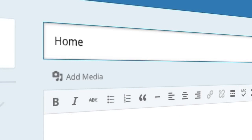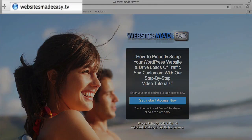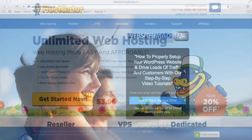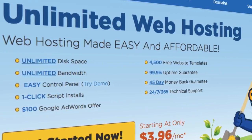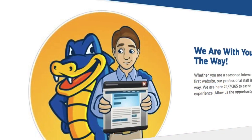So let's dive right in with step 1, which is buying the domain name. Your domain name is the name of your website address. For example, mine is websitesmadeeasy.tv. Once you have your domain name, you're going to need a hosting service so your website basically has somewhere to live on the internet. Hosting is crucial to getting started online and is no different to you moving in a new home and letting people know where your home is so when they search for you, they know exactly where to find you.